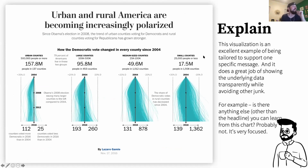So here's an explain one. And the thing that they're trying to explain is front and center right at the top. Urban and rural America are becoming increasingly polarized. To illustrate that point, they chose to take a benchmark, 2004, and show how things have changed, increasingly polarized. You can hear that the time domain is in the headline. And so they want to show something changing over time.